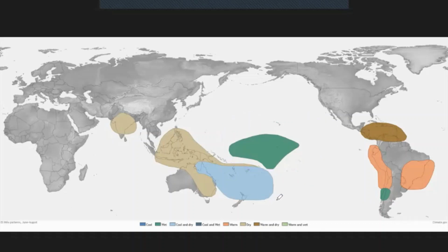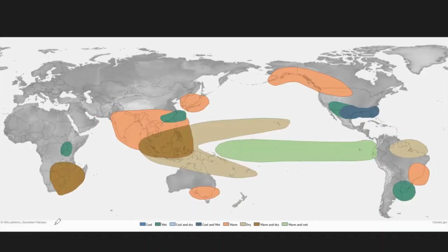Cool and dry weather in northeastern Australia and parts of New Zealand. And then we have the last thing, drier than normal conditions. That's this color, and that's in the eastern part of Australia going into Papua New Guinea and also parts of India. Now let's look at the El Nino pattern for December, January, and February.